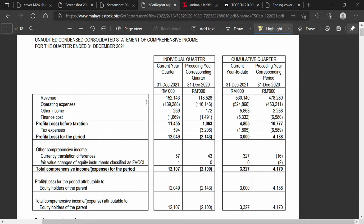So just look at the income statement of TEOSENG. Firstly, you look at the revenue. The revenue has a very good increment, at a historical high. Then look at the profit. The profit is also very good, at 12 million ringgit Malaysia.